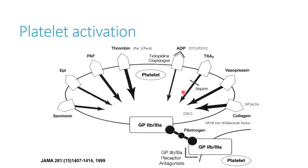So again, looking at this, we're going to find that thromboxane A2 is the main target we're focusing on. By aspirin coming in and preventing production of thromboxane A2, you're going to find that it will lead to less platelet aggregation and activation overall. That's the main mechanism we're looking at here from a cardiac standpoint.